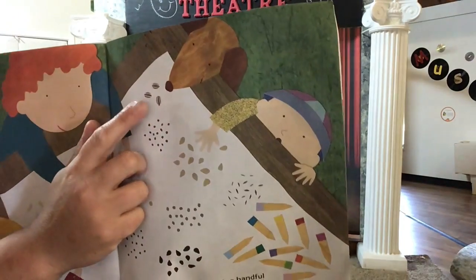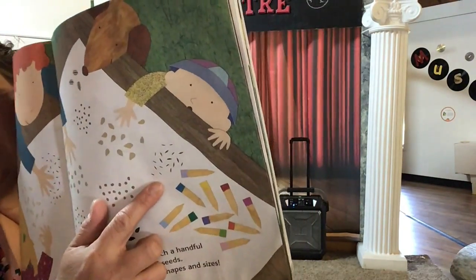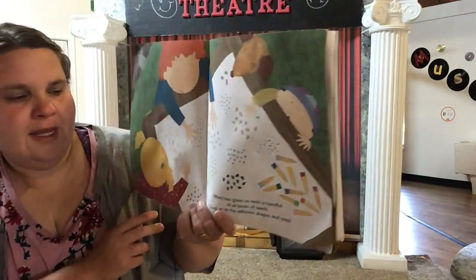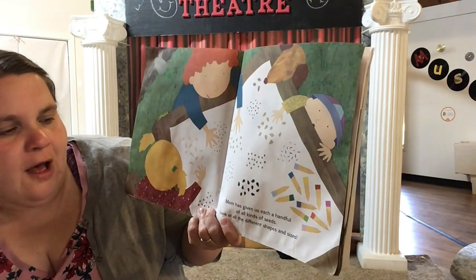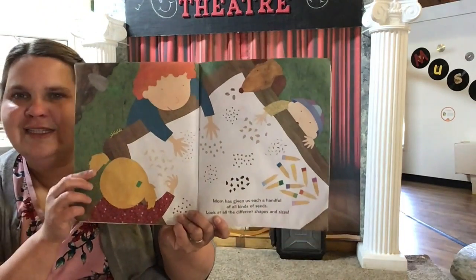Ooh, sunflower seeds. Oh, look at these tiny seeds. Maybe they're tomato seeds. Maybe these are zucchini or cucumber seeds. Seeds come in all different shapes and sizes. Mom has given us a handful of all kinds of seeds. Look at all the different shapes and sizes.